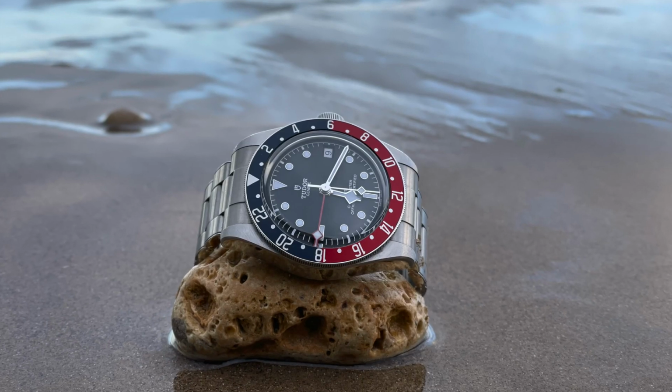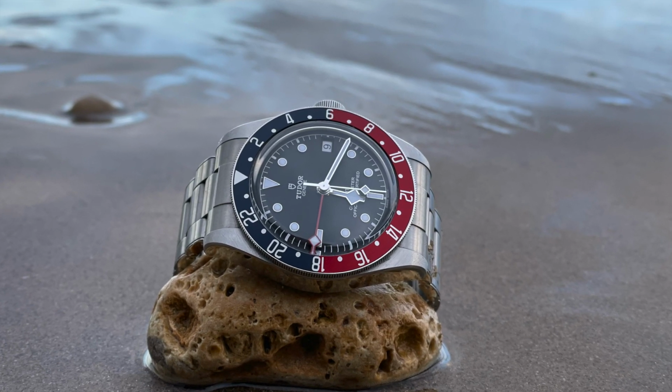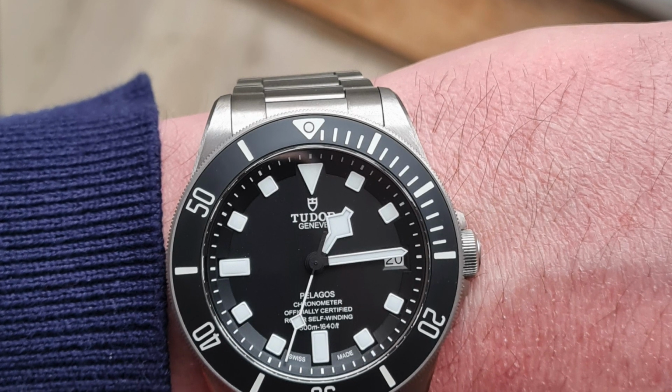Even compared to this, when you put the titanium next to the stainless steel, it looks really, really shiny. It has a much different character to it. And I think that's definitely one of the things about the Pelagos range that is very unique, how matte the whole thing is. Which I think is good and bad in some ways.